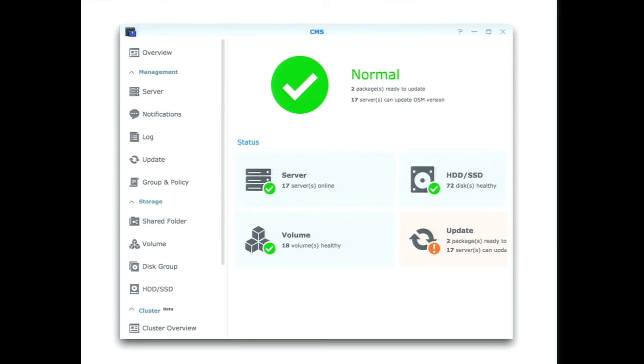I say, okay, DSM 5.2's out, update all of them, and it updates all 17 servers at once, 10 minutes. They're all back up and running. I get this back up. I see what's back up, if anything failed, if I have to go through, anything like that. Great tool that has helped me a ton.